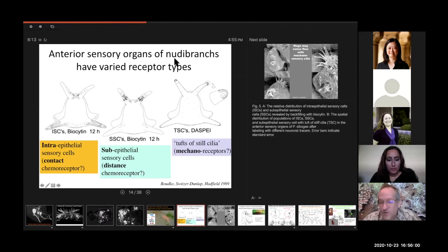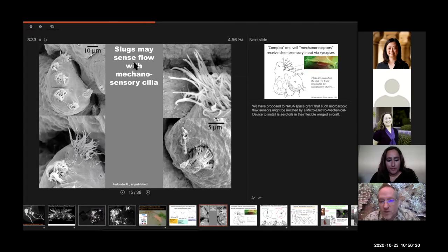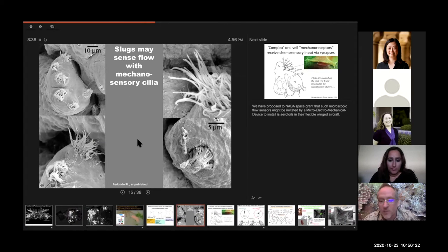One thing I'm interested in is how they sense their environment. This shows you little diagrams of all the little sensors they have on their skin. These are cilia that project out of their skin for purposes of touching, receiving touch, and chemical taste signals. I've been doing some scanning electron microscopy. Again, sometime when the pandemic is over, we can invite you over to our university to use this scanning electron microscope.